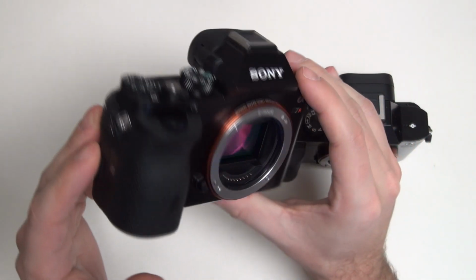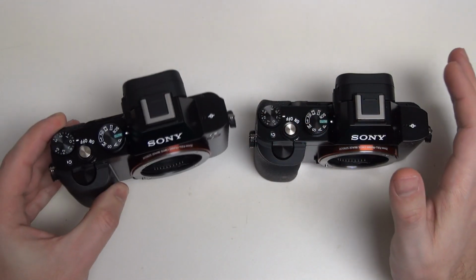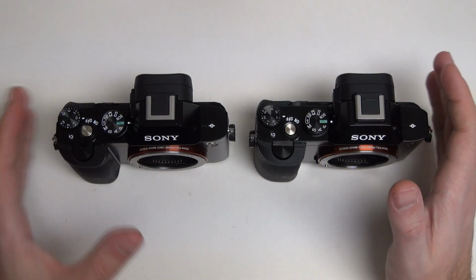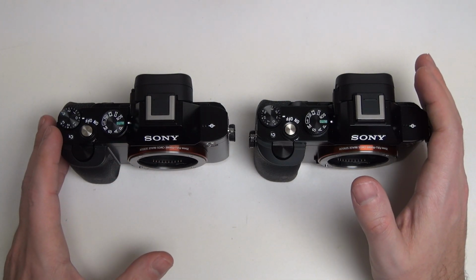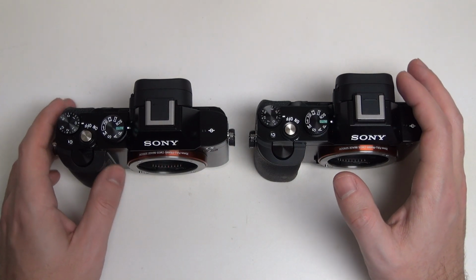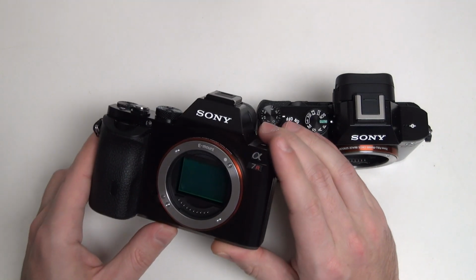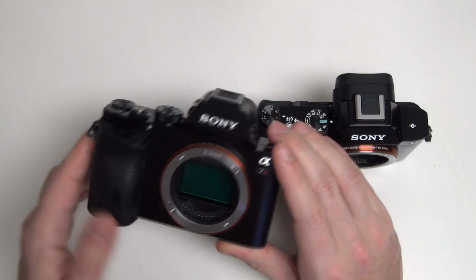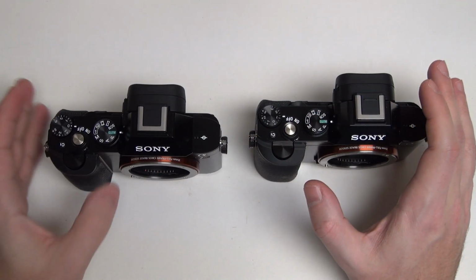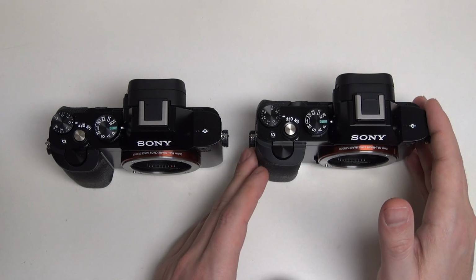NFC and Wi-Fi on both of these cameras, again, a similarity that has nothing to do with price point. A little bit of a difference in build. You can't see it here, but there's a little bit more metallic employed in the A7R build. The front plate, the base plate, and that's because it's really meant to be able to handle lenses that are substantially heavier and also give an overall build quality feel that's above and beyond the lower price A7.